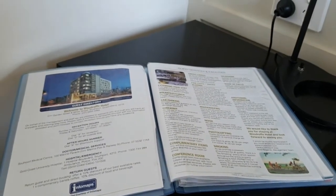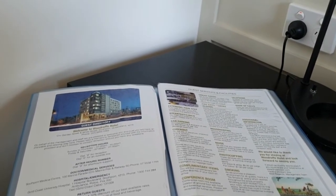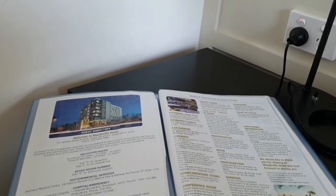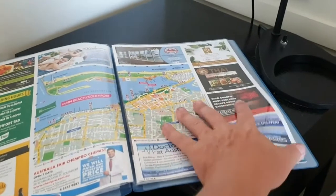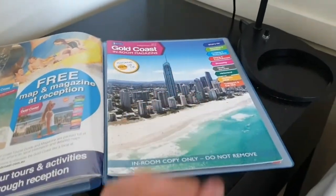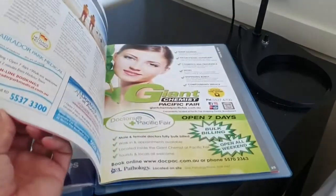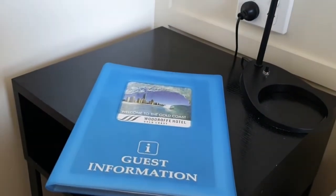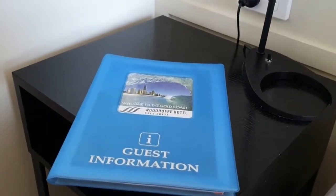So I am a fan of the compendium. Whenever you check into a place, be it an Airbnb, be it a hotel, even if you're house sitting in a friend's place, it's good to have a little guide. So you've got the guest directory here in the compendium, and you know, you've got some room service options. Room service is always handy, and you got your map, and there's a Gold Coast in-room magazine. So there you go, that's a little bit special, isn't it? It's full of advertising, but that's okay. Something to read, something to check out while you plot and plan how you spend your time on the amazing Gold Coast and in the Southport region.